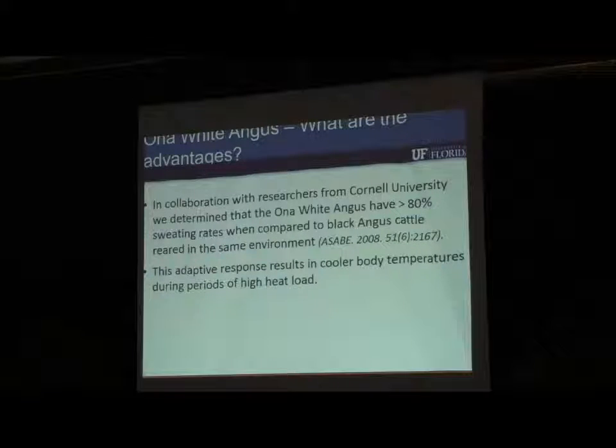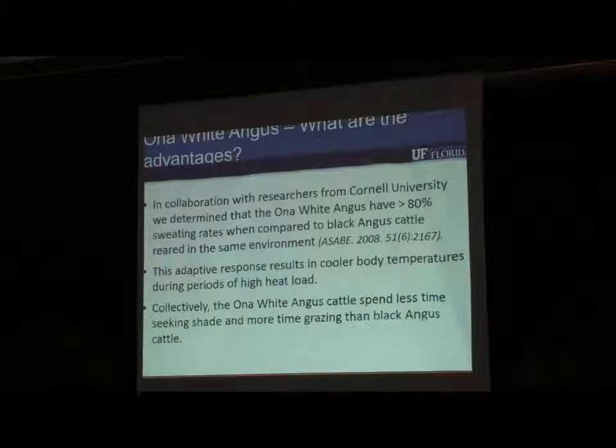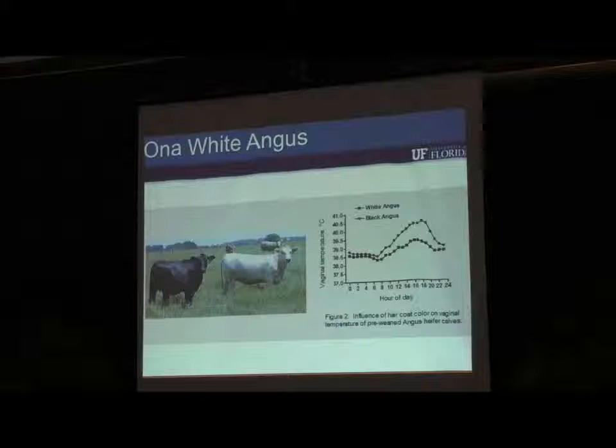And so this adaptive response results in cooler body temperatures during periods of high heat load. And what we found is that those Ona White Angus cows spend more time during the summer daylight hours grazing than do their black half-sisters. They also, this response being lower vaginal temperatures. Dr. Pete Hansen worked with us here where he allowed us to use the vaginal temperature probes that he showed you during his presentation. And during the heat of the day, on average, the Black Angus heifers maintain about a 1 degree Celsius greater vaginal body temperature than do their half-sisters that are white.